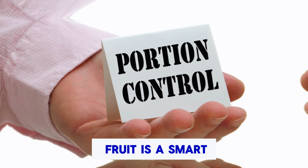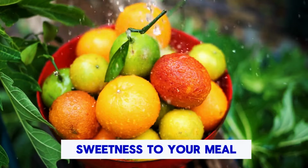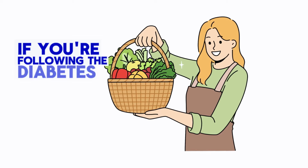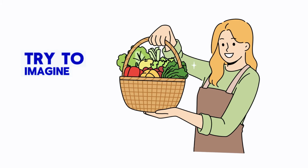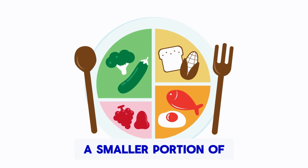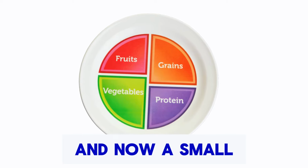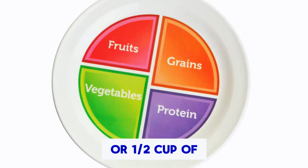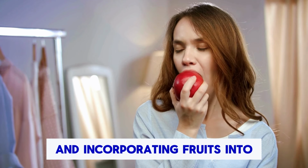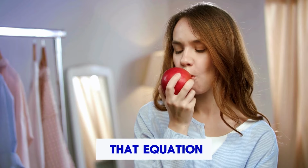Swapping carb sources for fruit is a smart move that brings nutrition and sweetness to your meal, replacing starches, grains, and dairy. If you're following the diabetes plate method, try to imagine your plate with a good amount of non-starchy vegetables, a smaller portion of starch, protein-rich foods, and now, a small piece of whole fruit or a half cup of fruit salad for dessert. It's all about balance, and incorporating fruits into your meals can be a delightful and healthy part of that equation.